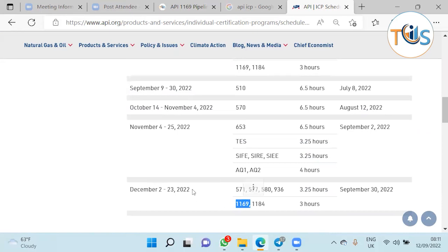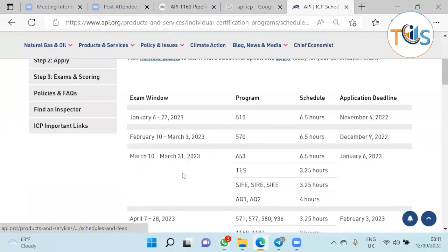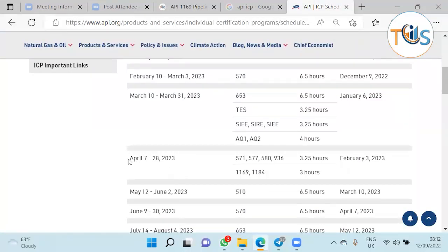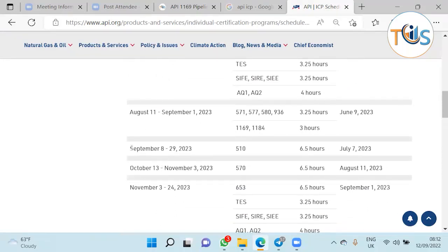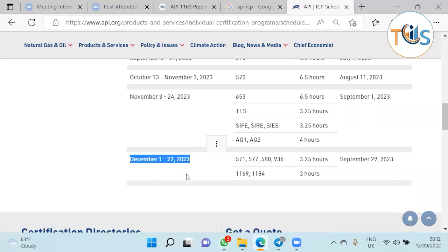So that means if you want to attend the December 2 to 23, this 3 week exam window, you should have applied for this and received your email authorization, and then selected the Parametric test center by September 30. The dates for 2023 are more or less the same. So you have an April exam, one in August, and then one again in December. Remember that once you apply, you have to select the exam window also. Once you select the exam window, one of the 3 week windows, that's frozen for you.